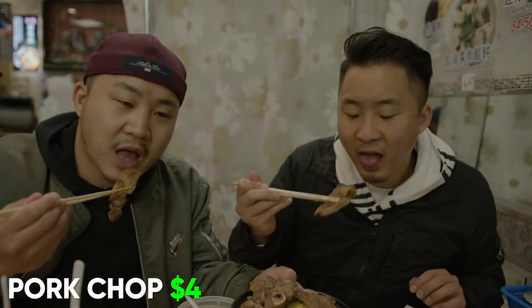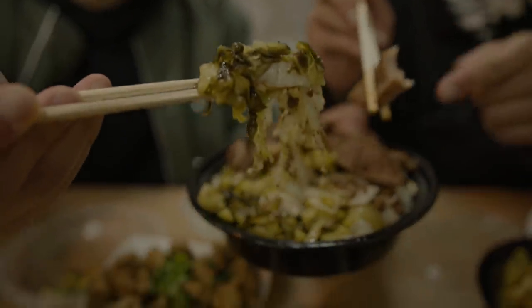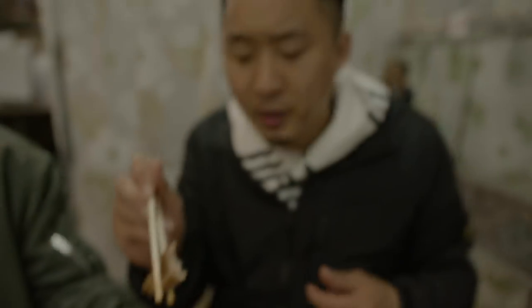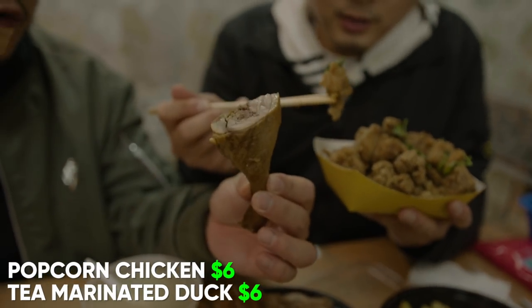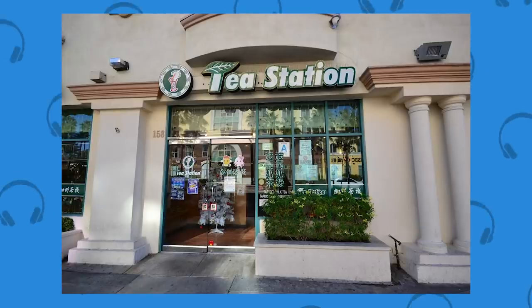Taiwanese pork chop. It is called Taiwanese Pork Chop House. And honestly, this is a very juicy, salty and peppery Chinese pork chop. It's very good, man. This is one of the best ones I had in New York. Andrew, you got the yan su ji popcorn chicken. I got the tea marinated duck. I was first introduced to this at Tea Station in San Gabriel. Wow, one of the many tea-flavored Taiwanese foods out there. One of the things I really do miss about living in the 626, Andrew, are the tea-flavored Taiwanese meats.